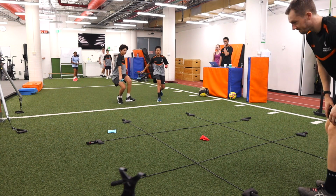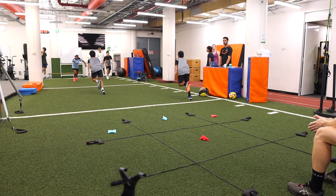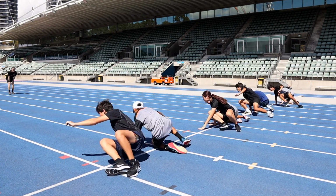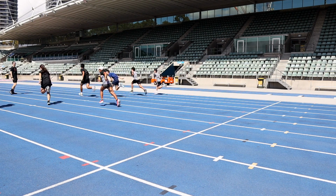We believe this is the best pathway for your child to develop as athletes because it gives them the social interaction and safe environment to develop. Our team has so much experience working with junior athletes since the program started.